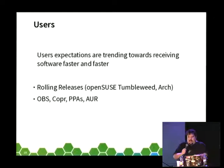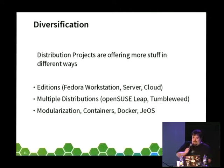And partly as a result of these two factors, but I think also maybe because, you know, we're developers and we just have a really bad habit of doing fun stuff because we find it interesting, distribution projects in particular are offering more and more stuff in more different ways. Things like Fedora with their three different editions for workstation, cloud, and server, because that's their way of thinking. They can model these problems of different users wanting different things at a different pace. We do it as well. We have Leap and we have Tumbleweed.